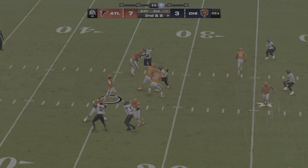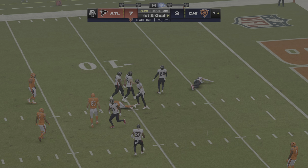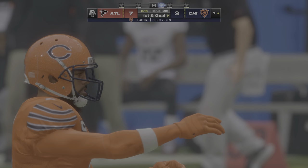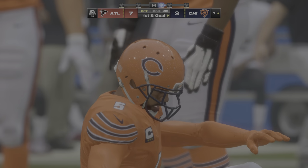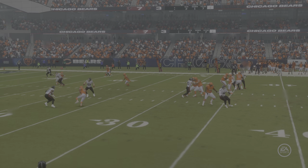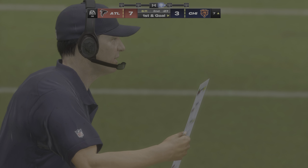Back to throw again. He finds his target, Allen. And finally, down he goes as they work it inside the 10 to the 7. The end result, 21 yards. Boy, everything clicking on this drive. He's 4 for 4 now, and that throw, maybe the best of the bunch. This offense is really humming, and they pick up another first down.